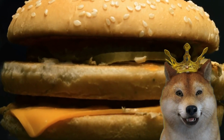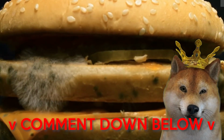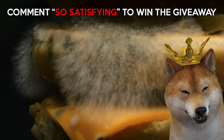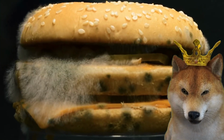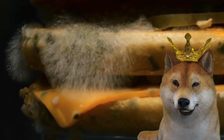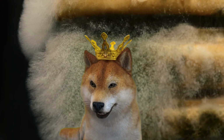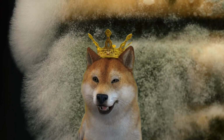Okay, it looks like a burger from a fast food restaurant, of course. Comment down below which fast food restaurant you think this burger's from. Look at the hair just growing. It's so satisfying to watch it. Look at all the hair follicles. The mold's actually kind of satisfying to watch grow, not gonna lie. Look at how it just becomes a beard of hair. If you want to grow a beard and you can't, you can grow a beard on a burger.